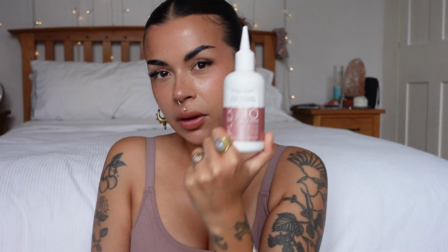This is another from the Bondplex range by Revolution. This is the Bond Restore Lamellar Water. It's called Liquid Gloss. This is the last step.